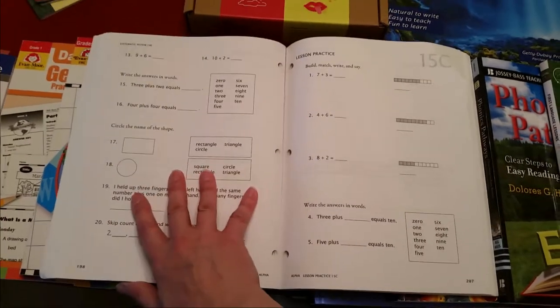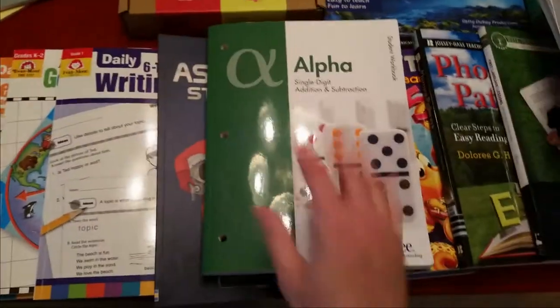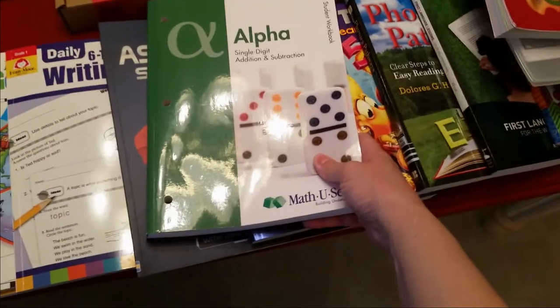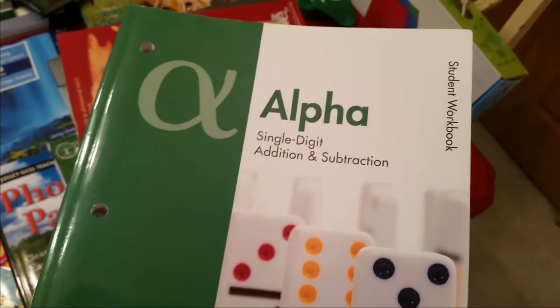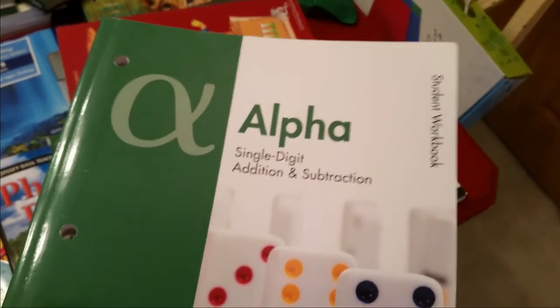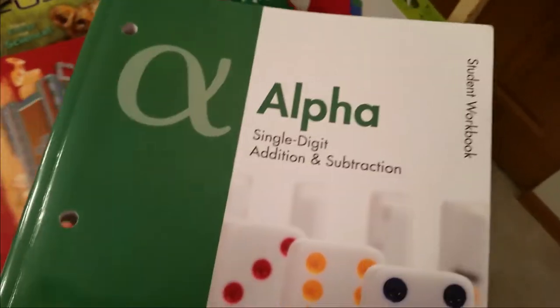So that's why we're going to be doing something different, just to try it. We may come back to this. I don't know, we'll have to see how that goes next year. But we're going to try something different because, again, the program we're going to be using is more spiral, and it is a conceptual math program instead of a mastery math program.